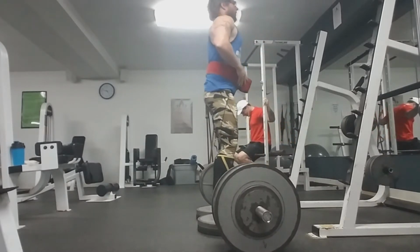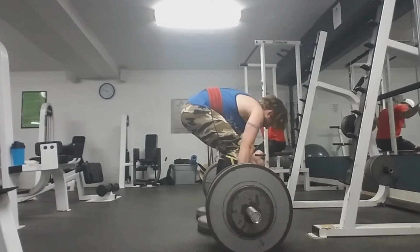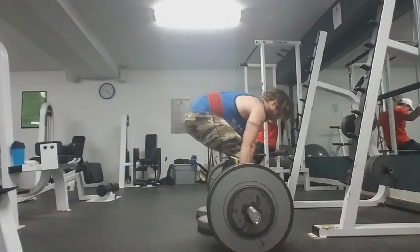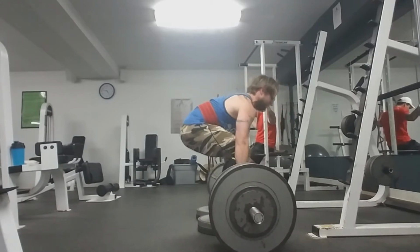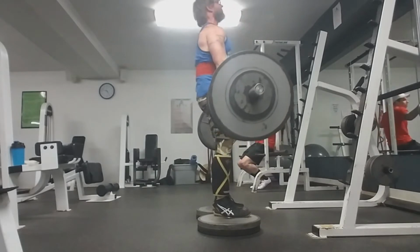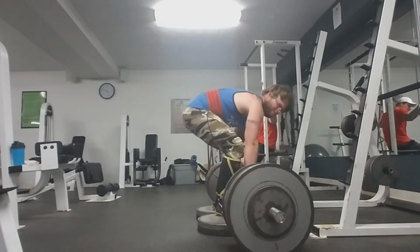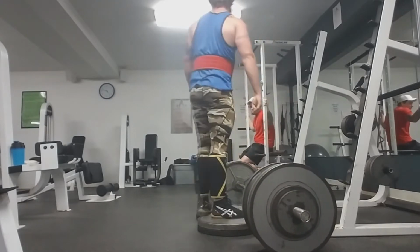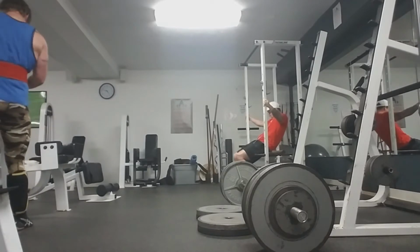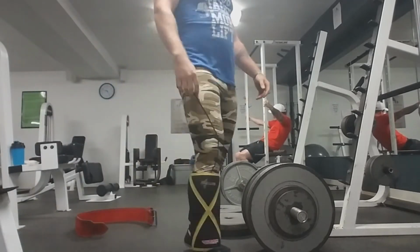So let's see here. Alright, so here we have me getting into position again. And if you look at the position of my lower back, you can see that it's off again. It's rounded. I was having this issue. I think it might have to do with having tight hips. I'm not 100% sure. But you can see the rounding of the lower back. It's not as bad, but it's still prevalent. But 435 went up incredibly smooth.